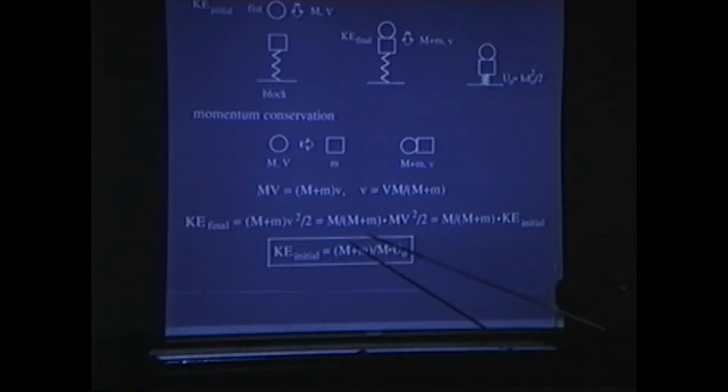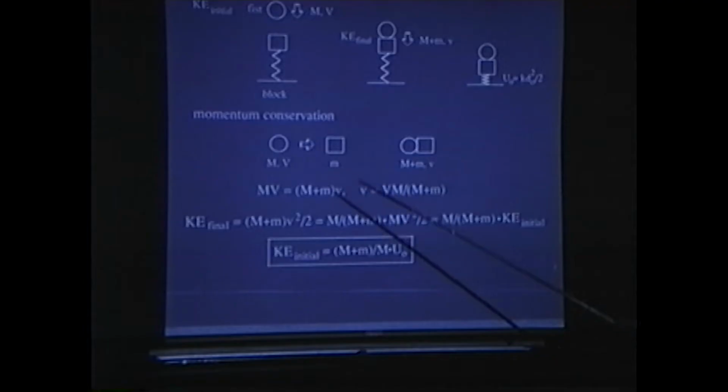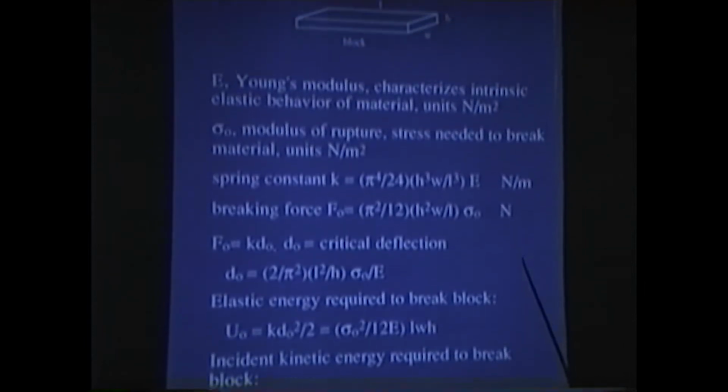So finally, we derive a formula that the initial energy is equal to the final energy times (m plus M) over m. But then remember, we said that the final kinetic energy was going to become elastic energy. And so we finally have this equation that the initial kinetic energy, to be able to break the object, is equal to this mass ratio times the elastic energy necessary to stress the board to the point of fracture, or the break.